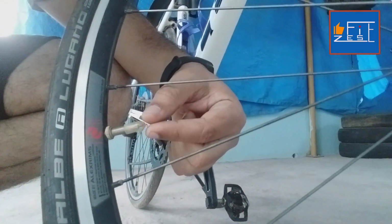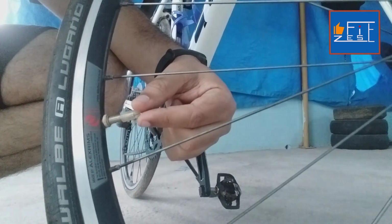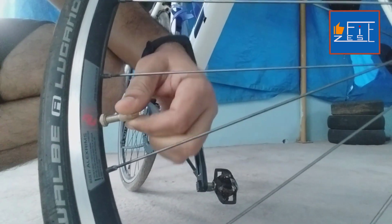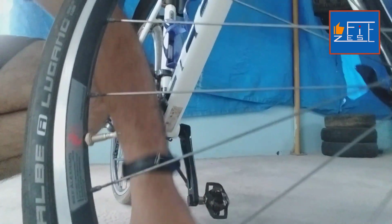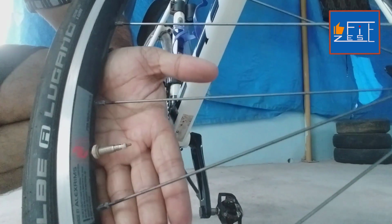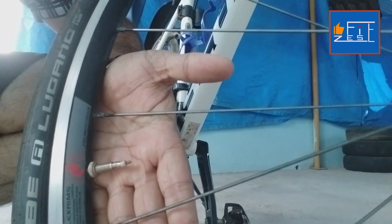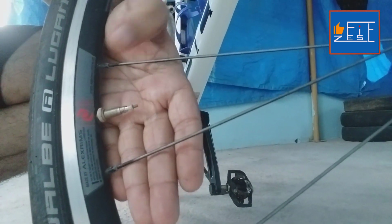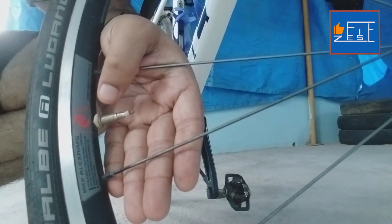Now this is the valve that allows you to fill air into your tires. Here you have two different types of valves. One is a Schrader valve and the other one is a Presta valve. The Schrader valves are the valves which you see in your motorbikes or some Indian bicycle brands. Now this kind of valve is called a Presta valve.